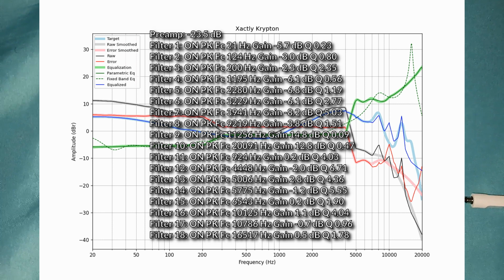As far as I can tell, there's virtually no audible distortion either when listening at regular volume, and the channel balance is fairly consistent aside from around 10 kHz. Granted, even after AutoEQ, the Krypton still has that deficiency in the upper treble like the Salnotes Zero has, but I'll take what I can get.